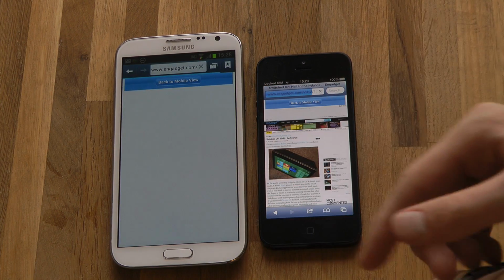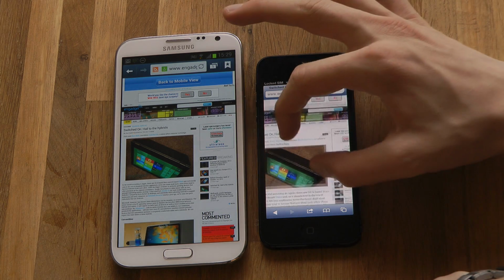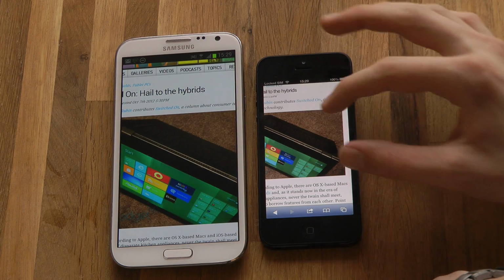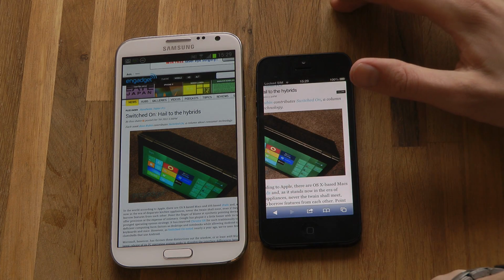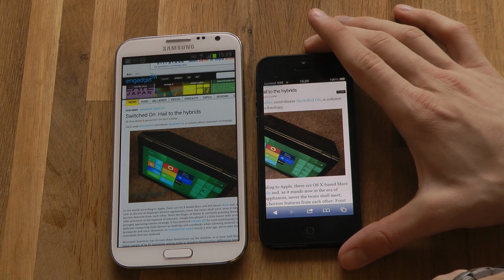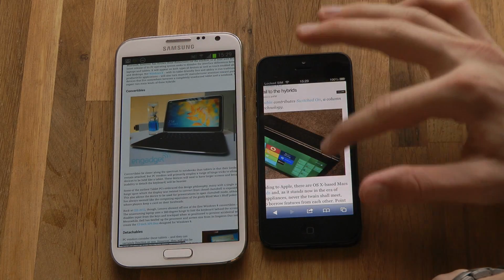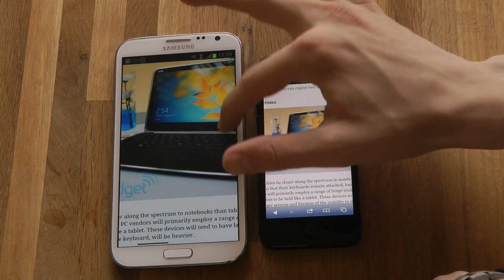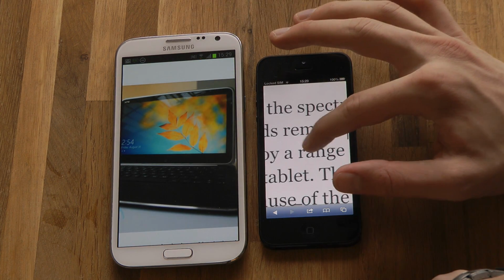I think actually maybe I tapped a little bit quicker there. There we go. It is actually around 1 to 2 seconds faster from what I can see here. The Apple iPhone 5 in the stock browser on Android that I got with my Galaxy Note 2 versus the stock browser that I got with my iOS device. I'm not trying any third-party browsers, and of course there's tons of those if you want to go ahead and check them out.